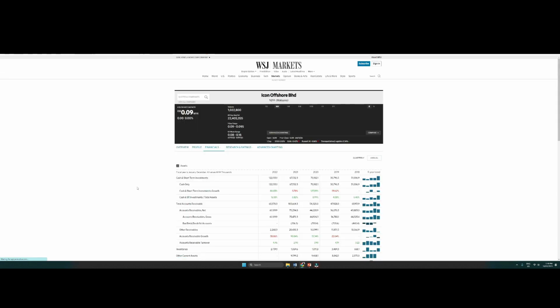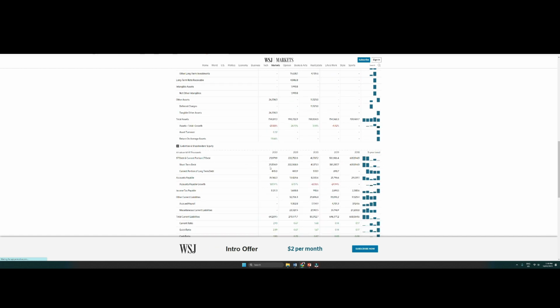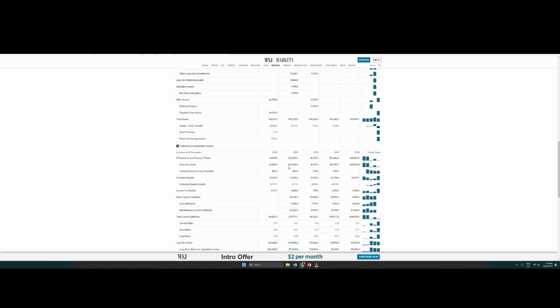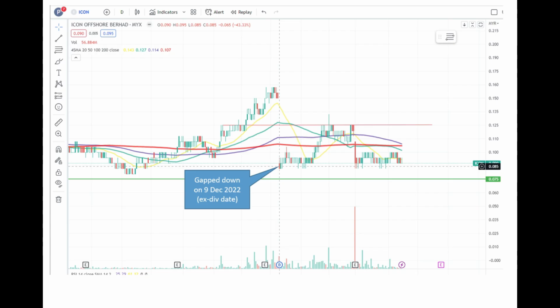is why we could see from its latest balance sheet, its short-term debt has been reduced from Ringgit Malaysia 222.3 million to 23.5 million, and its total current liabilities has also been reduced to Ringgit Malaysia 64.2 million from a high of 270.5 million Ringgit Malaysia in fiscal year 2021. A special one-time dividend of 6.7 cents per share was also paid out on December 28 last year, with an ex-dividend date on 9 December 2022, which also explained why there was a gap down on that day.